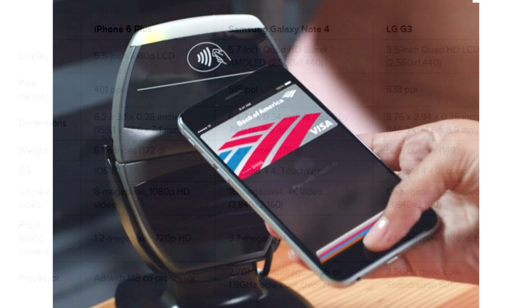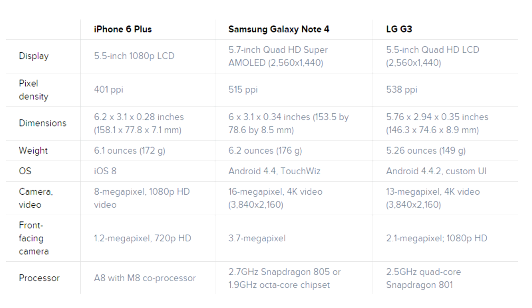Now, if we check out this table between the iPhone 6 Plus, the Galaxy Note 4 and the LG G3, the first thing I want to bring your attention to is the dimensions. You see that the iPhone 6 Plus is the tallest device here. It's taller than the Note 4, so it is a very big device. It's not quite as wide, but it's pretty much comparable, and it's definitely thinner than the Note 4. If we take a look at the LG G3, which actually has the same size screen, 5.5 inches, you'll see that the LG G3 is significantly smaller in both height and width.